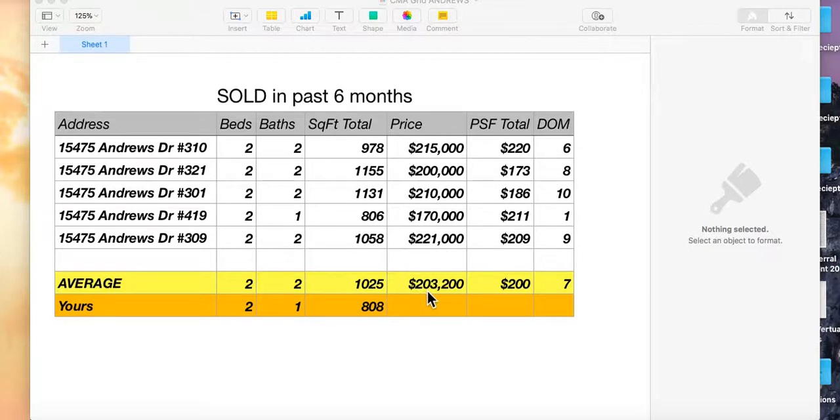for $203,200, and they were averaging $200 a square foot. The days on the market, 1 week on the market before they went under contract. And so what I would do is, and that's what I've done every time I've sold one in there. It's always been a challenge from back in the day when they were HUD owned to now the last one that I sold, that we broke a record.